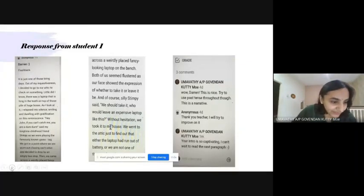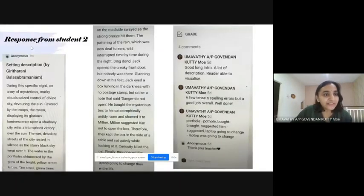We'll look at another student's response, from student number 2. She has written her name and her strategy here. Hers is really, really long, a good long intro. This was my comment: reader able to visualize, a few tense and spelling errors, but a good job overall. I highlighted the kind of mistakes she made, with the correction, but I did not pick up everything, just a few.